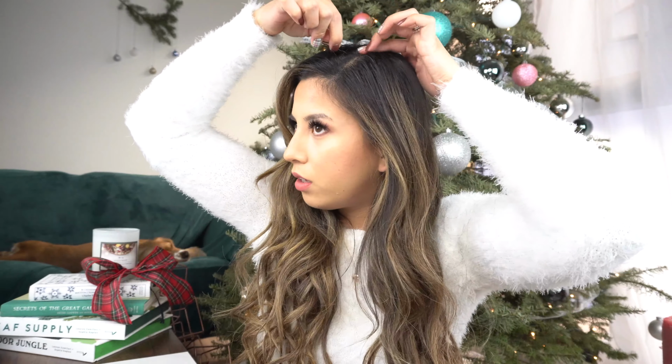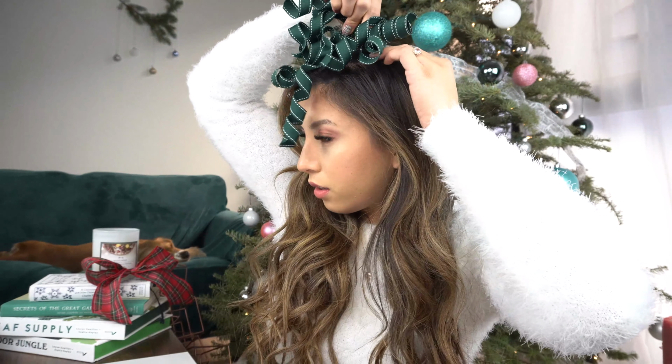So rather than swooping this section of hair and pinning it back, we're just going to simply place it on top. But to be able to secure it there, I do suggest also putting another bobby pin underneath that area that you're going to attach it to, so that way they're able to cross and secure. There you have another cute, festive statement hairstyle.